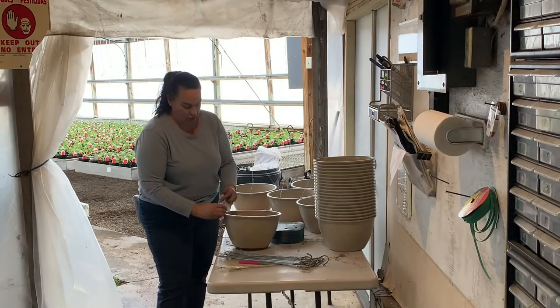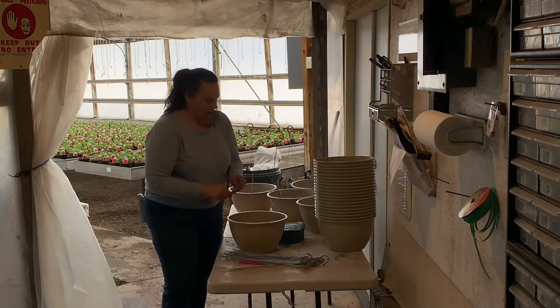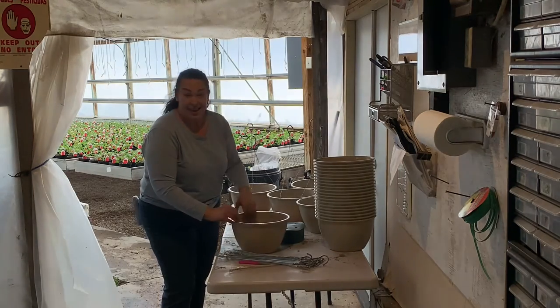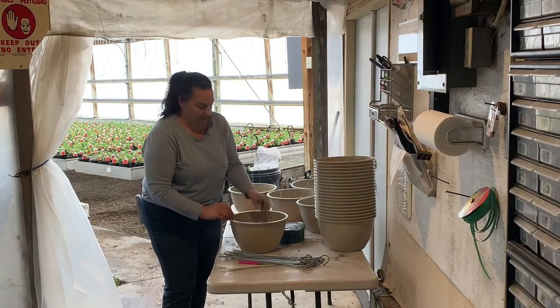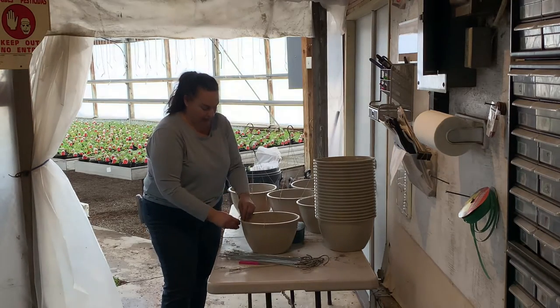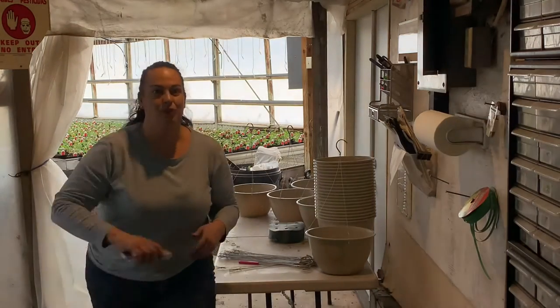So before we opened the greenhouses and started planting, I did do quite a few baskets up ahead of time. I thought I had enough. I don't, by a long shot. So here we are in the process of making baskets when I should be planting them. But it is what it is. So that's my double duty sign of I have to do floral.